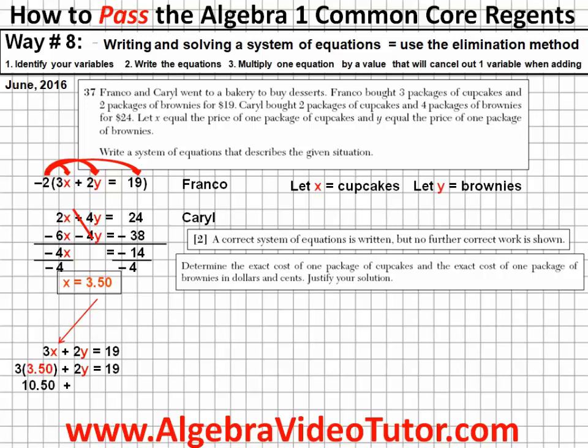That works out to 10.50 plus 2y equals 19. We're going to subtract 10.50 from both sides. You end up with 2y equals 8.50. And then divide both sides by 2. And you end up with the cost of one brownie in dollars and cents, $4.25.